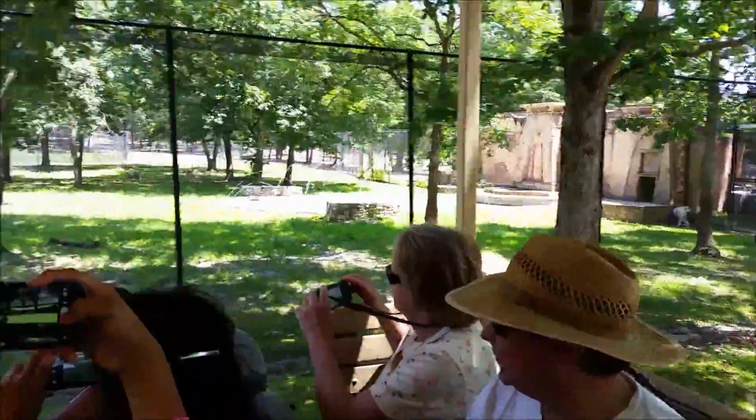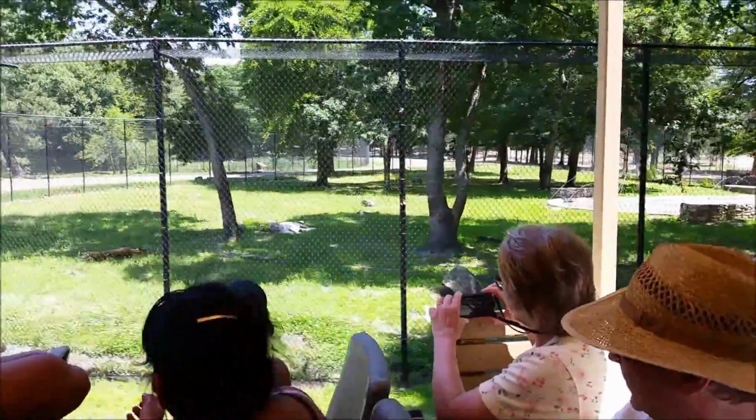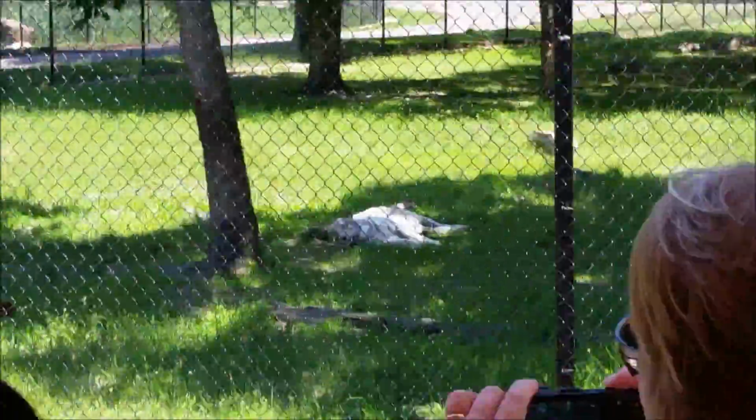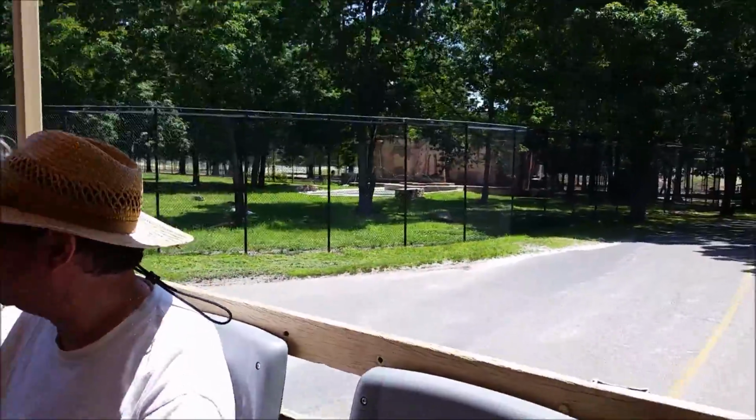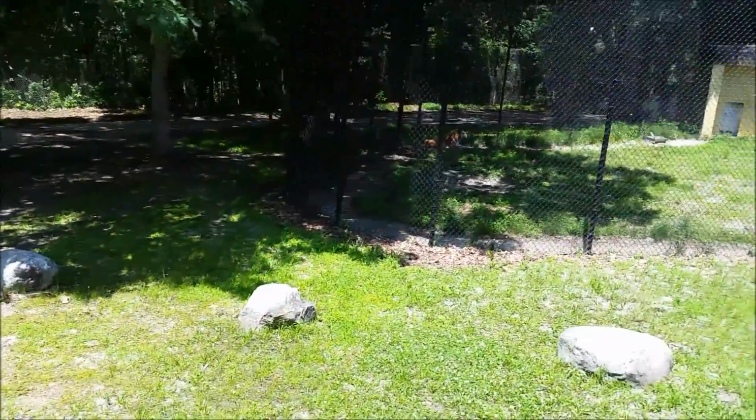So these are actually our retired show cats. They used to be in the tiger show over on Golden Island, but now they're living very happily in retirement. Siberian tigers. There he is in the back.